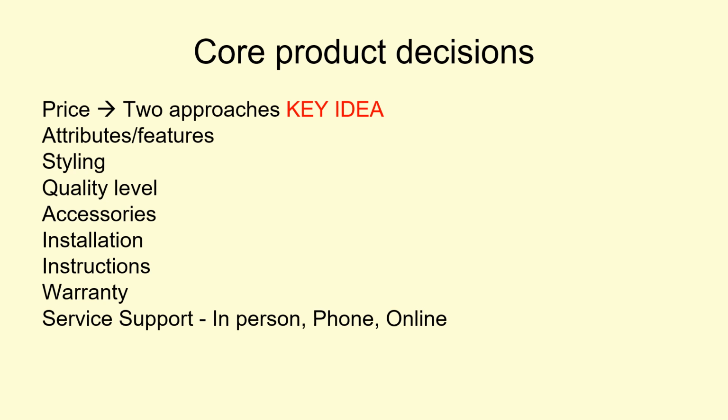Other product decisions that have to be made: what attributes and features will the product have? What kind of styling will the product have? What quality levels are we going to try to maintain? What accessories are we going to offer as part of the product and offer perhaps as additional products? Is installation included? What about the instructions? One of my funny stories is that I designed some of the very first wristwatch setting instructions. And so when you buy a new wristwatch and you can't make heads or tails of the instructions, you can thank me in small part because I designed the first ones that were hard to understand.